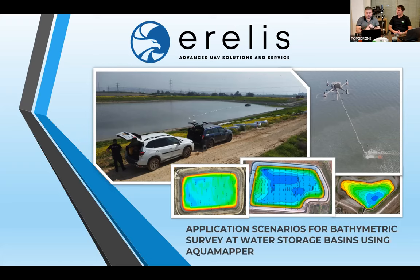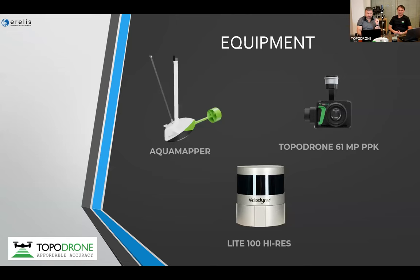Okay, so now we are talking about the application scenario for bathymetric survey at water storage basins using the Aquamapper. The equipment that we used was the Aquamapper itself, a Topodrone 61 megapixel camera, the new camera, and the LiDAR 100 Light High Res.